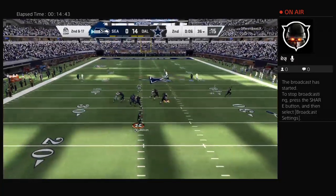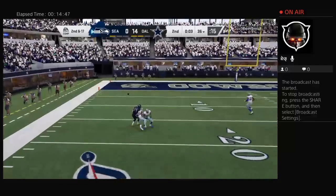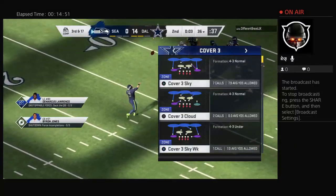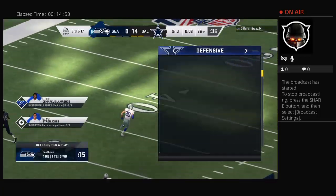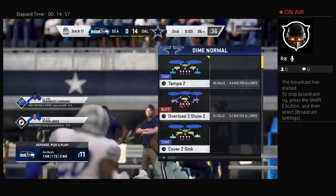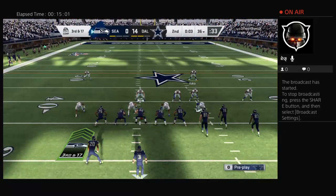Wilson after the play fake to Carson. He's going to look deep down the field. And this is incomplete with a clock showing just 3 seconds left. The intended receiver was DK Metcalf, and it's 3rd down. Now this will probably be the last play of the quarter.